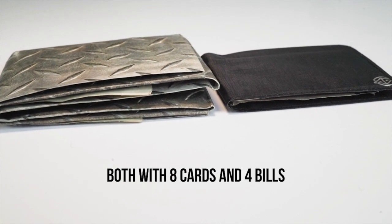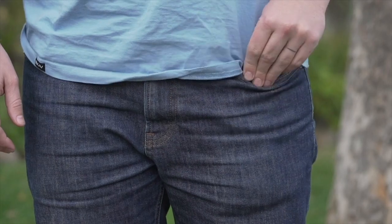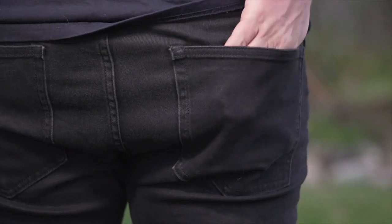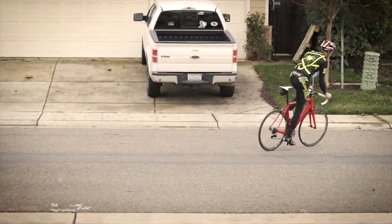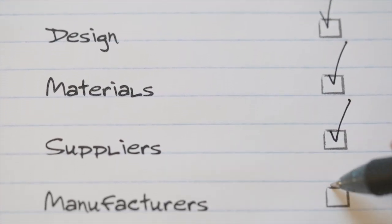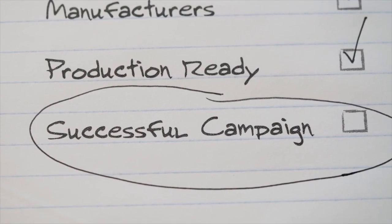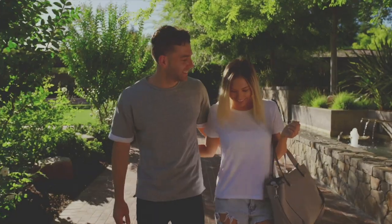Stealth Wallet is truly slim. No more ugly pocket bulges or crooked backs due to a bulky wallet. Super strong, ultra thin, and extremely practical, Stealth Wallet is made for the modern adventurer. We've sourced all our materials from sustainable suppliers, met and chosen manufacturers, and are ready for the first production run. Please support us by backing our campaign. Join the Aero Tribe and be one of the first to get the Stealth Wallet.